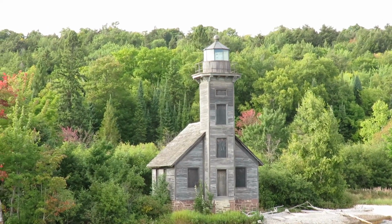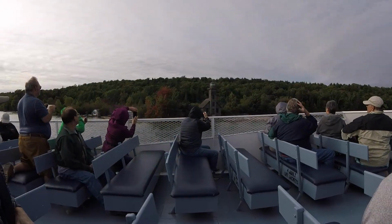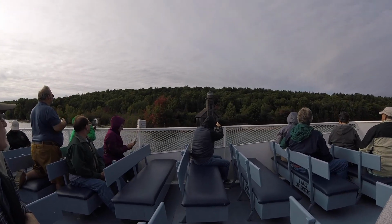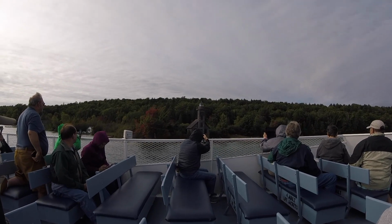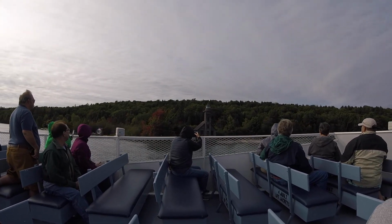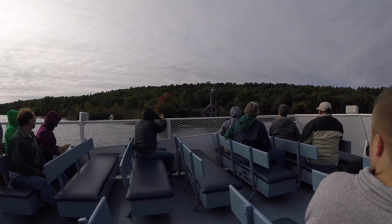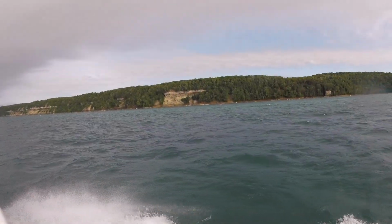The keeper and his wife lived here with their 12 children. The lighthouse was built to last. Very little maintenance has been done on it in the past century, up until about 15 years ago. A committee was formed to help preserve the lighthouse. They built a break wall around it to protect it from erosion.